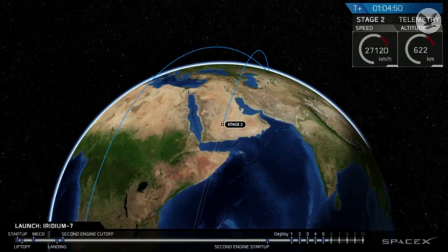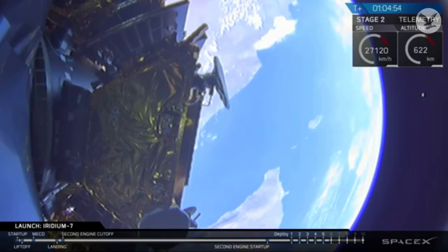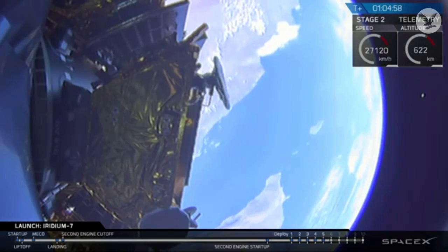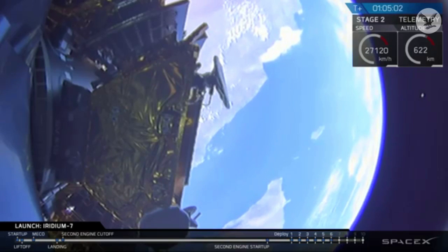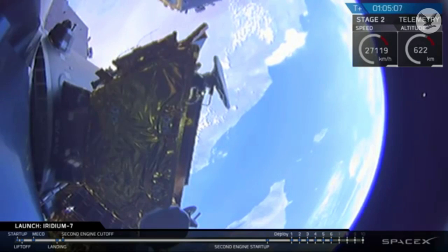Seconds away from deployment of the sixth satellite. You can see views of the engine. Now we're looking forward. I think we'll get a view of this one drifting through the field of view of the camera attached to the second stage. Spacecraft separation confirmed. A nice view.